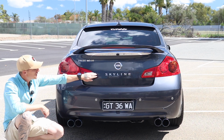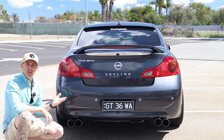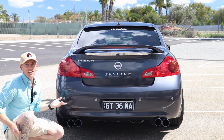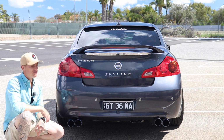Now, of course, in the middle it says Nissan, and then under that it says Skyline. I don't really like how they've called it a Skyline. You know, we've got the traditional brake lights that give it that representation, but other than that, it's not a Skyline. They shouldn't have called it a Skyline. They should have just left it as an Infiniti, because I think that suits the car more.